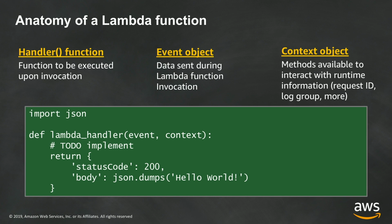Now, the event object, as the name suggests, contains the information about the event source. And the event source depends upon the event which is invoking your Lambda function. So if you are calling a Lambda function from API Gateway, it's going to have a different event object than when you are invoking a Lambda function using a trigger from an S3 bucket. The third thing we are passing to the Lambda function is the context object. The context object is another object which is available to your Lambda function, and it provides information about the execution environment, such as the request ID, log group, and more information about what kind of execution environment you are using.